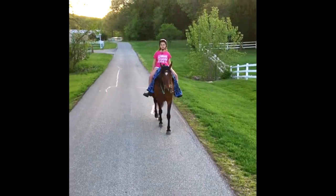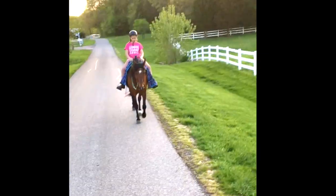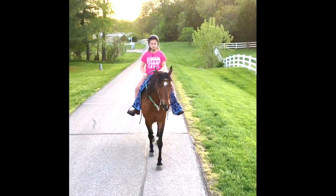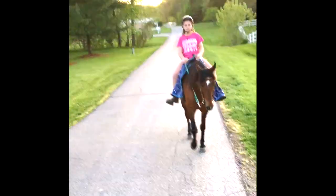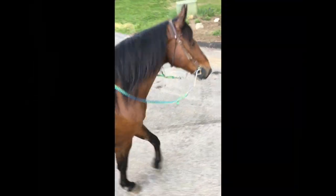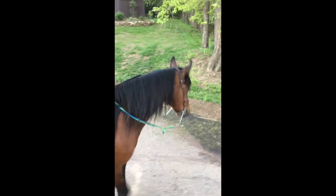He started out being for her, and then as we found out how good he is with people in general, he became the barn guest horse. So it doesn't matter if it's a female or a male, pretty much whatever their skill level is, he's willing to take him for a ride and take care of him.